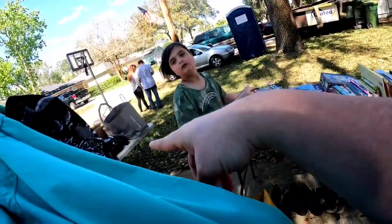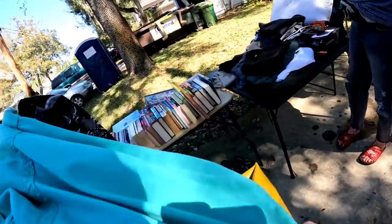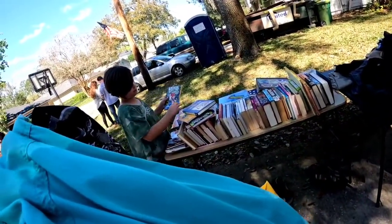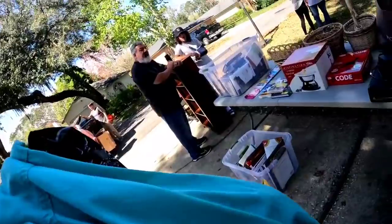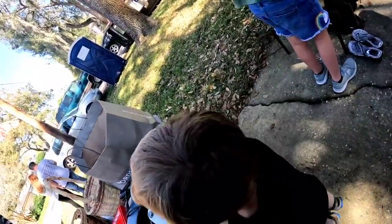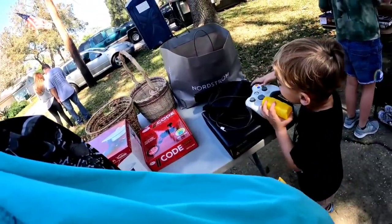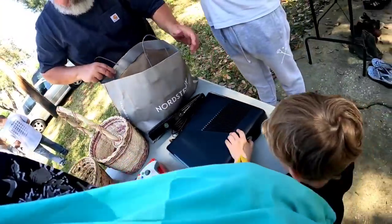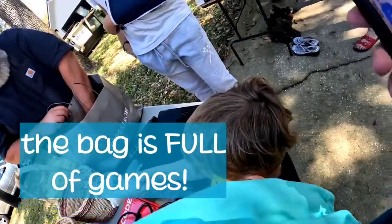How much do you want for your Xbox 360? $20. Are they both $20? That one's 120. What size is this one? Is that one a 120 gig? Yours is one. I don't see it on there. I don't either. Now, are you doing it with all the games too? Yeah. Okay. All right. I guess we'll get them both.